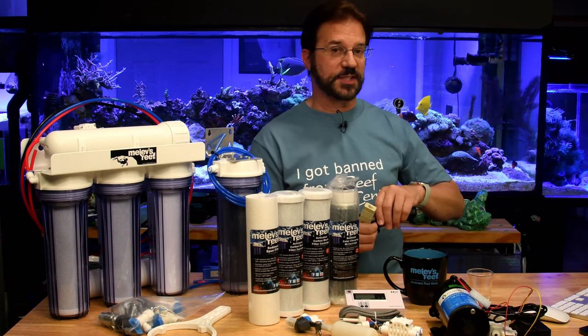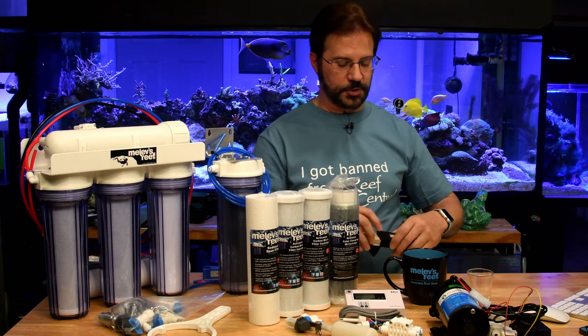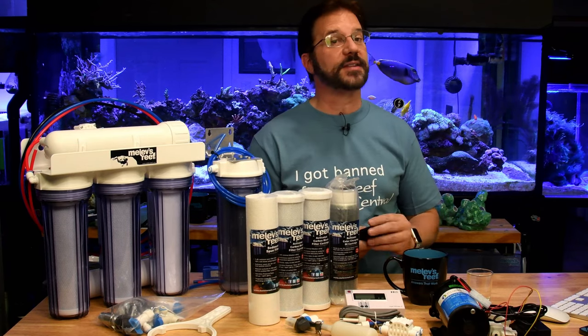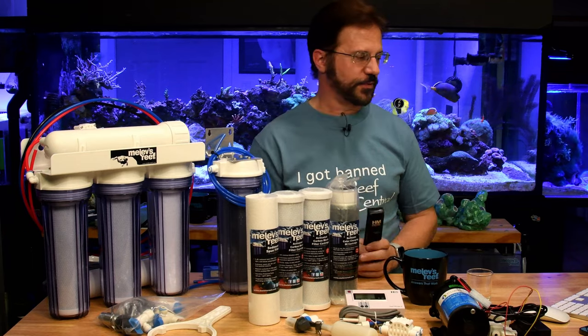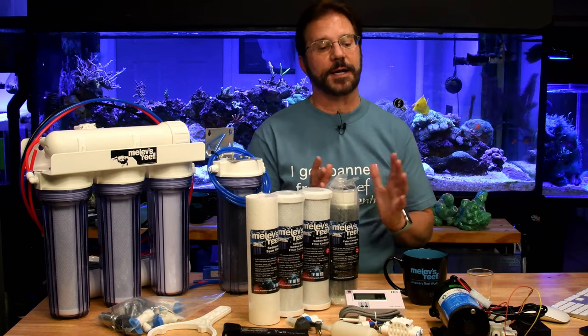Now, you can use the TDS meter to measure freshwater everywhere. You can measure in the jugs I talked about. You can measure in your top-off reservoir. You can measure the tap water coming out of the sink. These are all places where we have fresh water. I would just recommend you own a TDS meter, and if you don't, it's time to buy one.